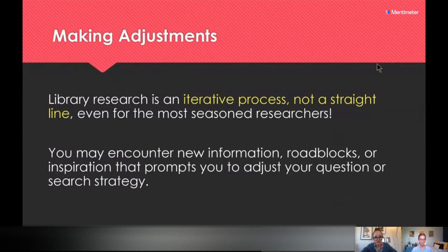So library research is an iterative process, not a straight line, even for the most seasoned researchers. What this means is that you're going to have to go back and make adjustments and then move forwards again and change things as you go. I do this, Chelsea does this, we all have to sort of fix things as we move along. You might encounter new information or roadblocks or some sort of inspiration even that prompts you to adjust your research question or the search strategy that you've developed. Next.